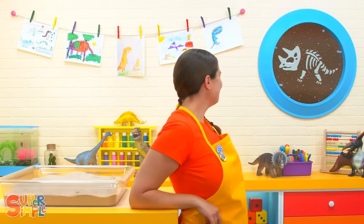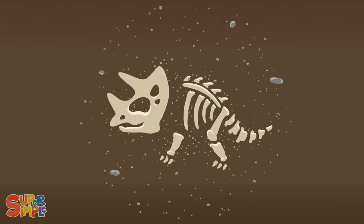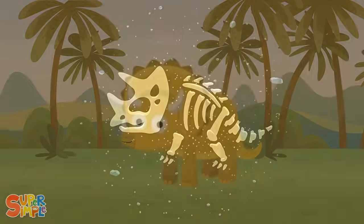Let's look at another fossil. Let's see. Look at this. This drawing is a fossil of another dinosaur. And what can we see from this fossil? I see some horns on this dinosaur's head. They have a pretty big head, don't they? And a horn on the top and a horn on the nose. So we can guess that this dinosaur might look like this.